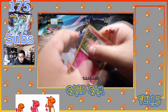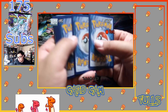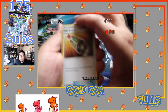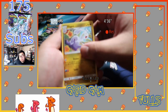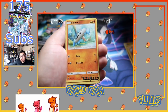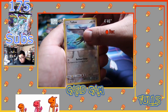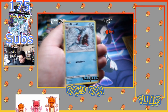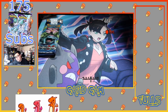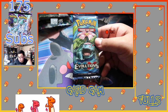Let's get it, guys. So, last Guardians Rising pack. Code card for you guys. 1, 2, 3. Getting rid of the energy. Let's get it. We have Multi Switch, Sliggoo, Beware, Clefairy, Rockruff, Barboach, Geodude, Fletchling, Reverse Holo Talonflame, and the rare is a Sharpedo non-holographic.